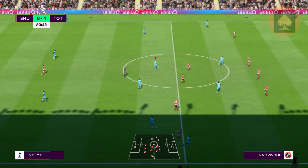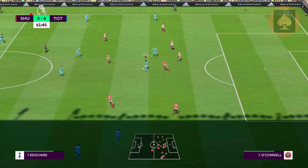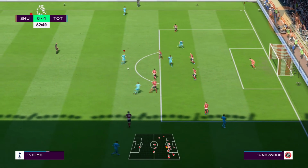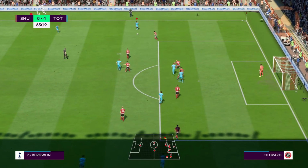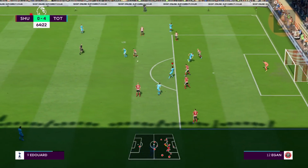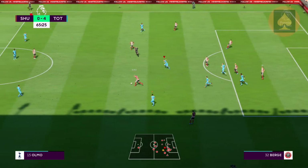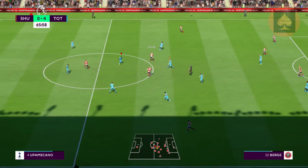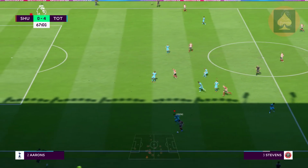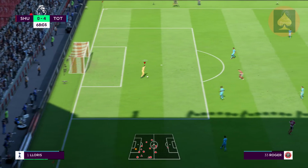Winks. Dani Olmo. Half an hour remaining, then. Kane. Passing it with a bit of panache. Winks. Dani Olmo. And the cross is very much on. It's with Bergwijn. Fruitful-looking attack. And a very good challenge. Bodies forward, and the break looks on. Berger with it. Stevens. And possession lost, intercepted.